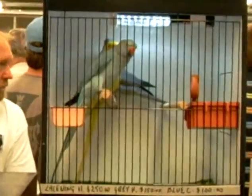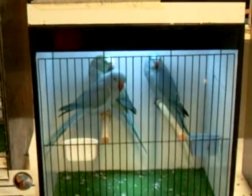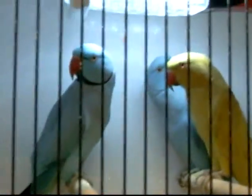Yeah, a little green-cheeked conure. This shows you how far Australia's come in the aviculture business over the last 20 years. It shows you all the beautiful colours in Indian ringnecks. Beautiful blues, and yellows, those ones in there. Look at those little birdies.